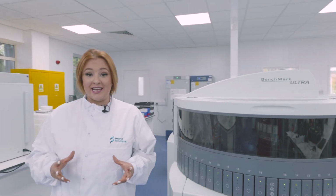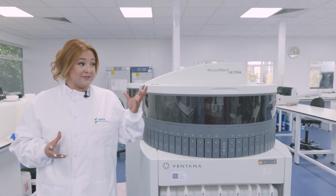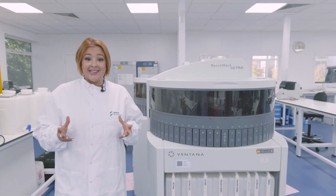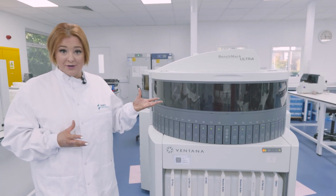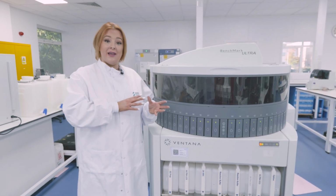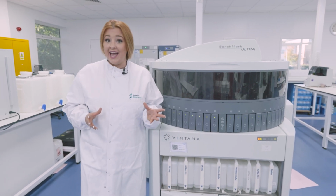So your case has just had a range of unstained slides cut, so it's had an H&E performed on it. It can then go down different test routes. So this one in particular is IHC, immunohistochemistry. So we have a range of antibodies that we test in-house.